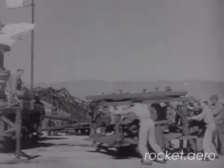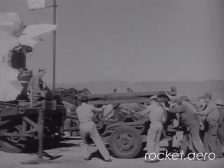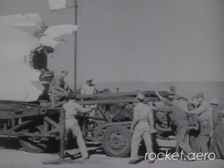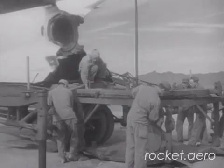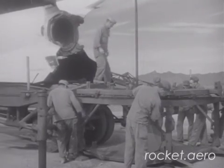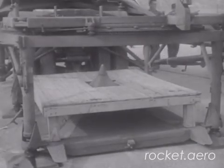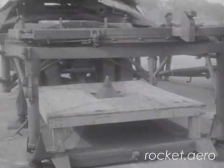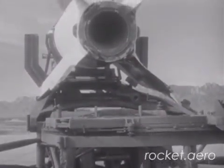A launching platform is brought into position to be engaged to the Milo-wagon. Retaining clamps, which hold the missile to the lifting frame, are checked, and mechanical jacks are employed to level the launching platform. A wooden working stage, which will be removed before launching, is placed over the blast deflector before erecting the rocket. The missile is ready to be raised to a vertical position.